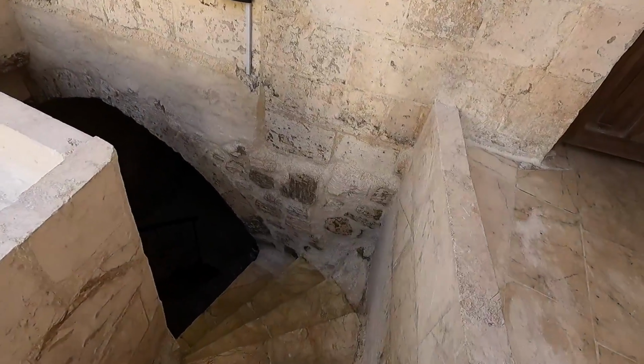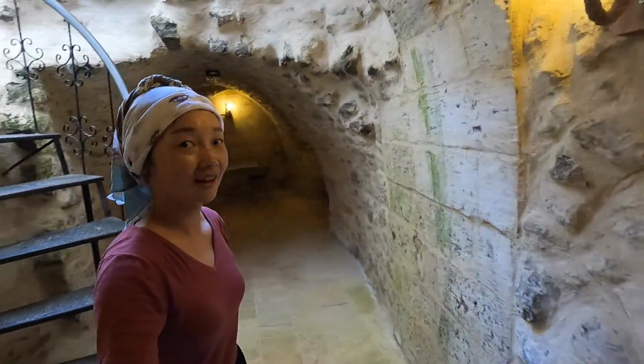So this is one basement. Urfa has a very hot summer, but in this basement, the temperature is all year round 20 to 25 degrees. Look at this place. Then let's move to the last basement.